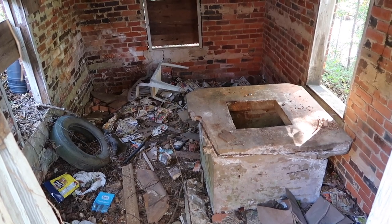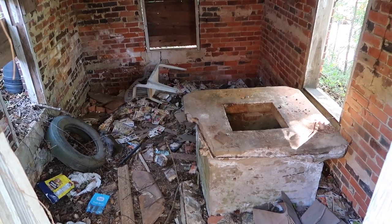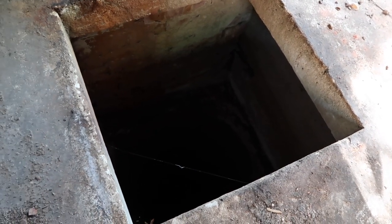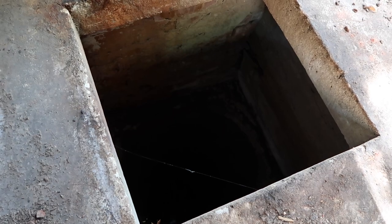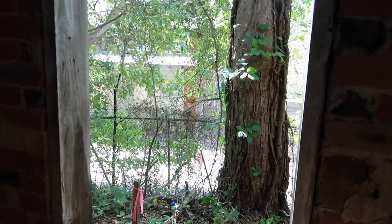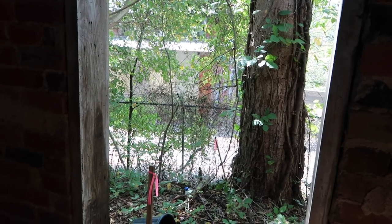I kind of want to peek down there. What do you think? I'm gonna do it. I gotta do it. Oh my gosh, don't drop anything. Wow, that's a true well. Probably goes down to the river basin. The river right outside the window. Beyond that structure over there.